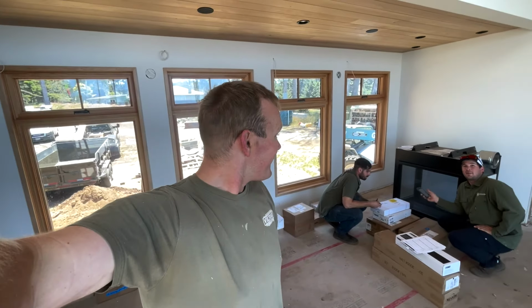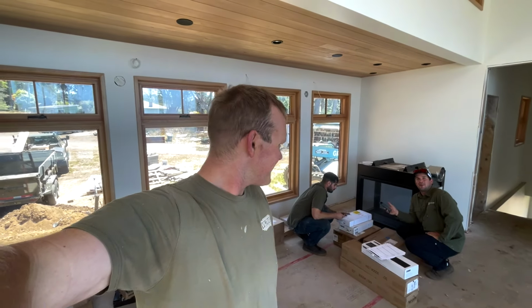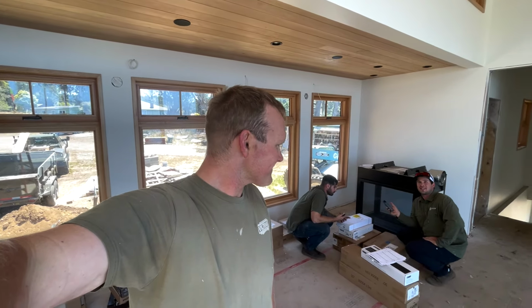Kind of. The landscape architect is on his way here, one minute ago according to our date. And we're going to walk around for minimal time to discuss landscape. Oh, okay. It'll be super quick. Super quick. Yeah, tons will get done.